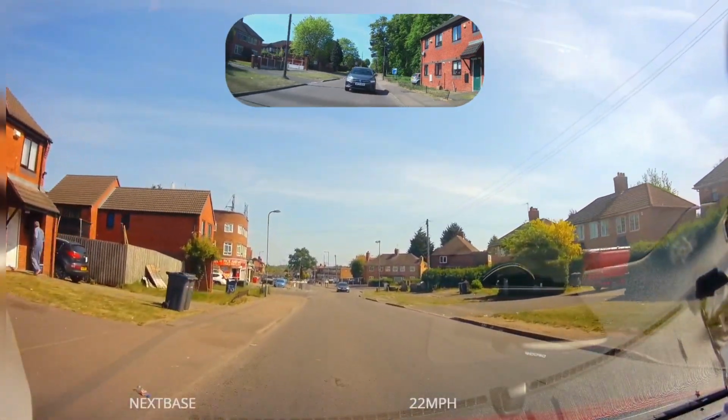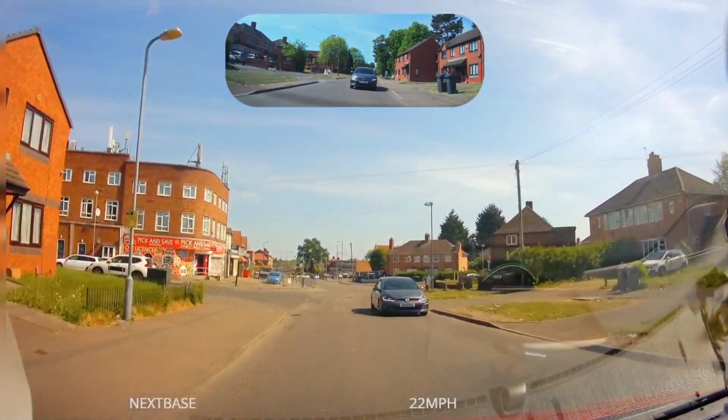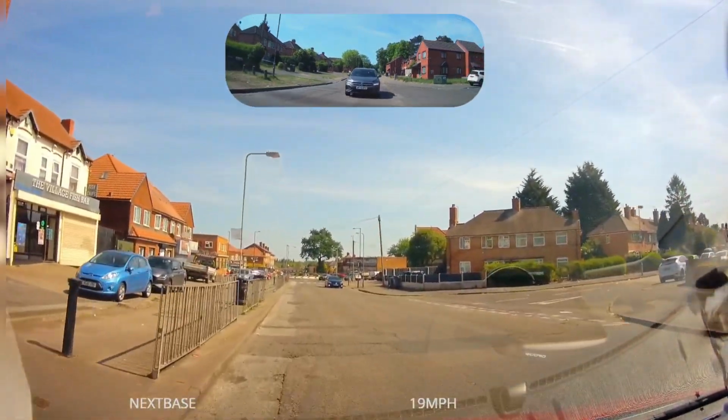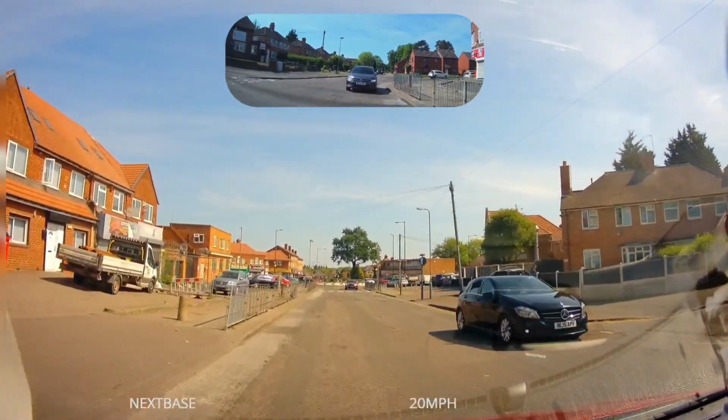Up ahead can sometimes be a tough one. There's normally cars parked up on the left, which are opening and closing their doors when they're coming back from the shops. Today, for once, it's actually perfectly clear.